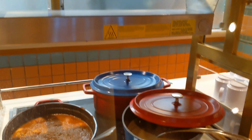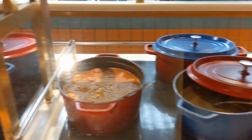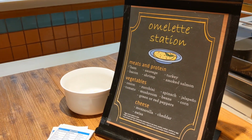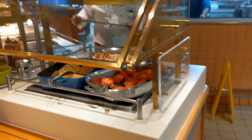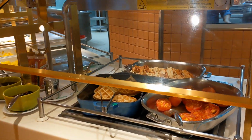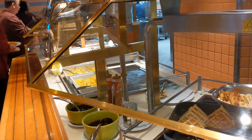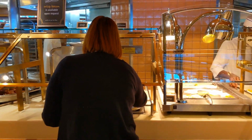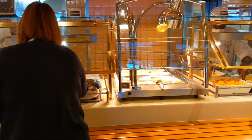Okay, over here we have some fun stuff. This is the masala tea. It's been like very popular in my family. Everyone likes it. Egg masala, rice. They also have an omelet station, which I have yet to try, but I've seen lots of people get them. They look really good. And over here we have like some traditional breakfast foods and tomatoes, waffles, eggs, bacon. Okay, I didn't want to film too much over here because there were lots of people, but got some eggs, there's some sausage, andouille sausage, lots of different traditional breakfast foods.